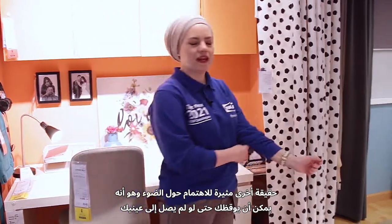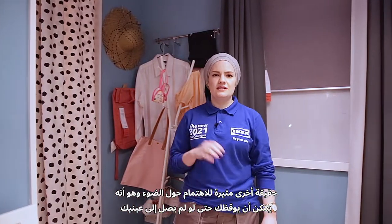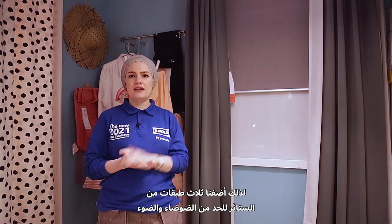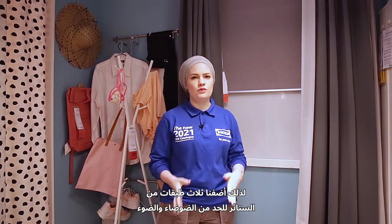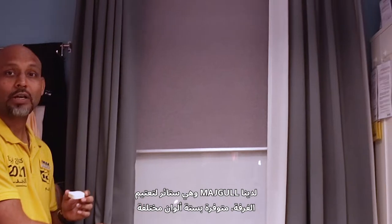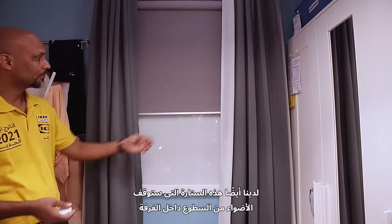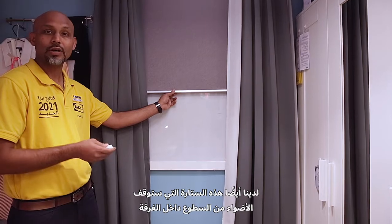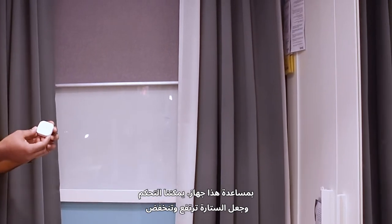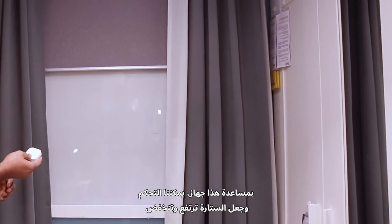Another fact about the light is that it will make you wake up even if it doesn't reach your eyes. For this reason, usually we use three layers of curtains in the bedroom, which we prefer. We have this Majgool, which is a blackout curtain, which comes in six different colors. Plus we have this blind, which will stop the lights from shining inside the room. With the help of this remote, we can make the blind go up and down with a timer.